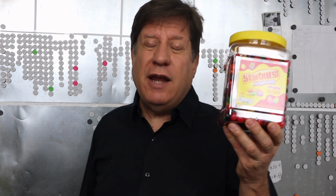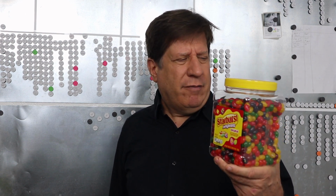Sam's Club sells these, I think, like $10 per box. And the candy is quite good. It's very fruity, very citrusy. You've got grape, cherry, strawberry, lime, lemon, orange. I think that's about it. Very tasty candies.